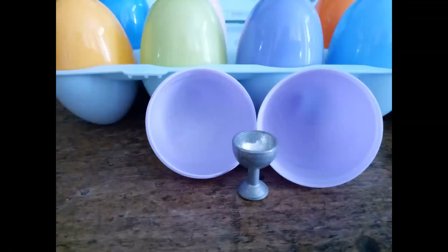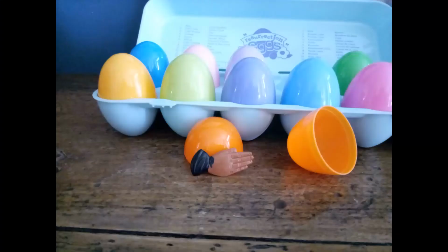Jesus to the Romans. The third egg has inside it a tiny cup, and this tiny cup reminds us of the cup that Jesus took and he filled with wine, and he shared it with his disciples, and he said, "Take and drink. This is my blood shed for you during the Last Supper."